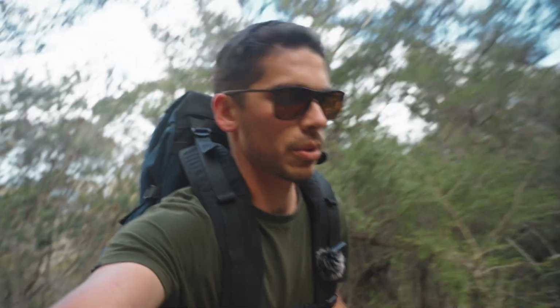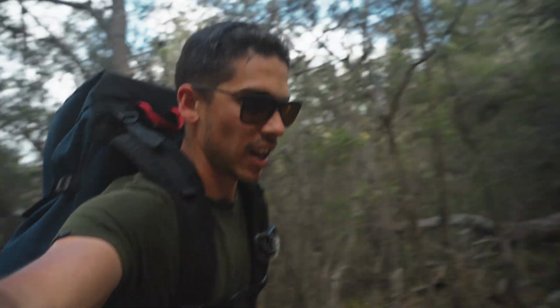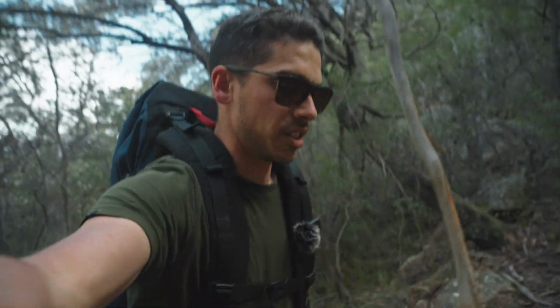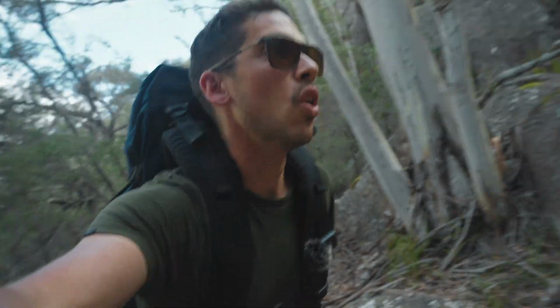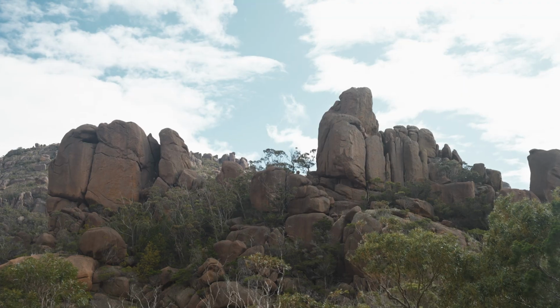So we're walking up the stairs at the moment, out of Wineglass Bay to the lookout. It's a little painful. Yeah, take a few breaks coming up here. There's just so many stairs. It's one big final push all the way out. Yeah, tiring, tiring.